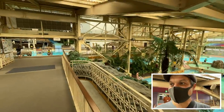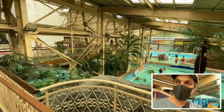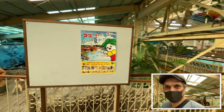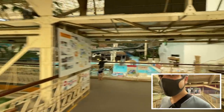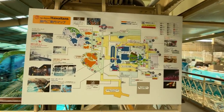But Leah's a little bit too young, but I think in a month or two, he should be able to. There's the mascot for the Hawaiians. Pretty cute, look at that. She's like a palm tree with a bikini. Nothing wrong with that. So there you go.